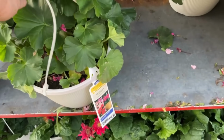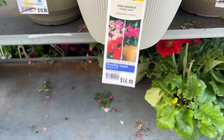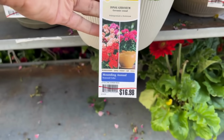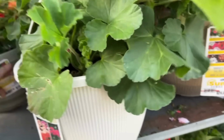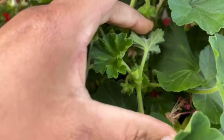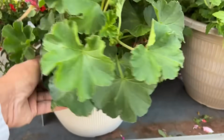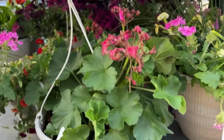All right, friends, here we have a zonal geranium for $16.98. This one is looking good. You see some new buds coming from there. And same concept, just trim off the spent blooms, friends. That's what you do with your flowers. Just tidy up the plants and give it a good haircut.